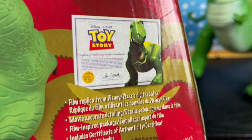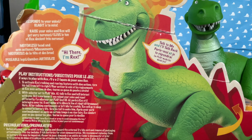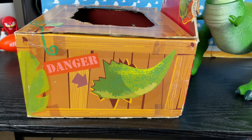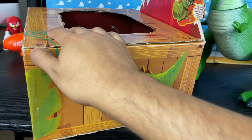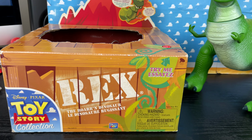Here the certificate of authenticity is there. Here in the back it's the same kind of repeating information. Talk to Rex, he talks back to you, says hi there, I'm Rex, and then a bunch of other barcode information. And then here it's really cool to have his tail kind of popping out of the crate. Even though it's 2D, it's cool because they made it seem like it's a 3-dimensional object. So it's a really cool box, and I'm glad it survived over the years, considering this is a very old box now from 2009.